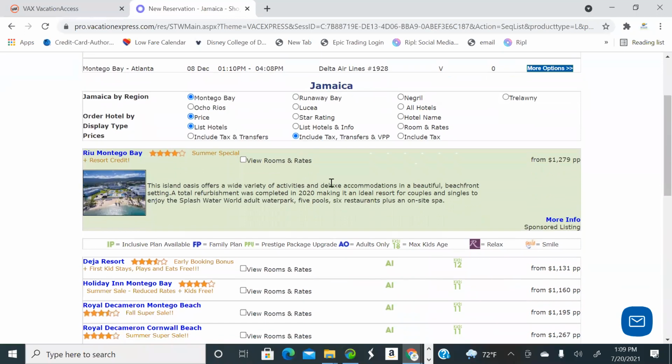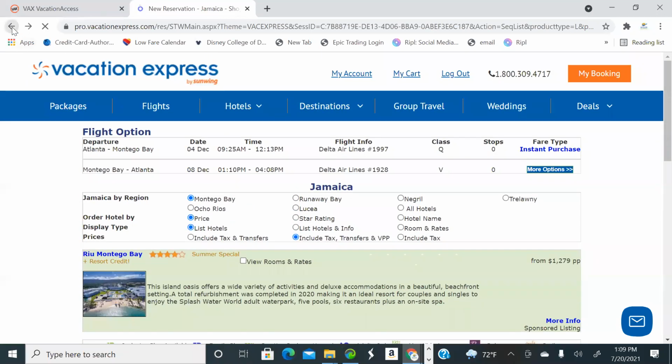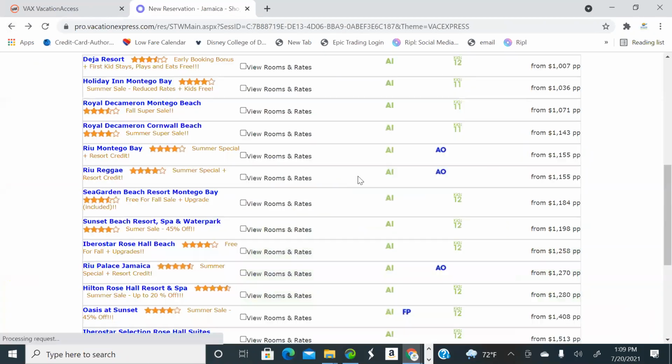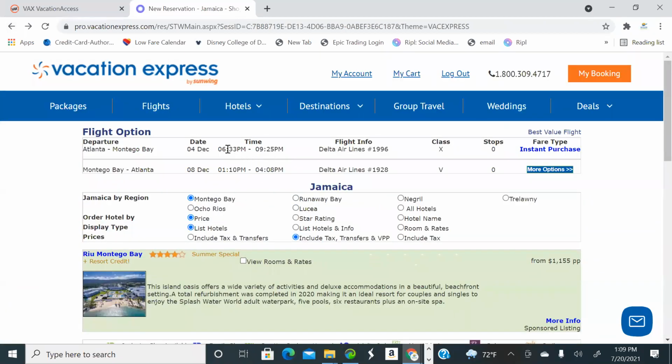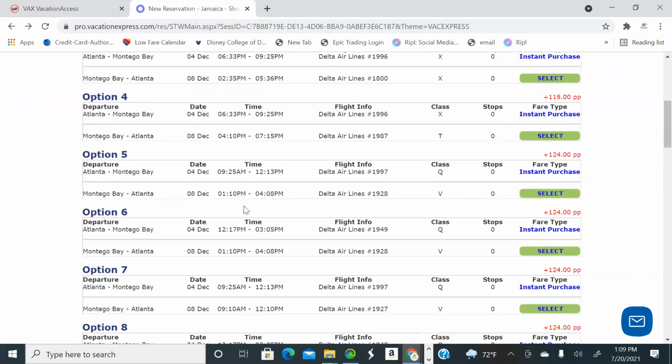Okay, understood. Yeah. So if you want, here, let me go back. I'll show you guys the time so you see it. You see 6:33 p.m. They're not going to arrive till 9:30. By the time they get to the hotel, the resort, it's going to be like 10:30 at night. So you don't want them to lose today. Okay. Well, I know I don't. Okay. So this is perfect. They're going to arrive in Jamaica at 12:13. So they have the whole day to enjoy themselves.